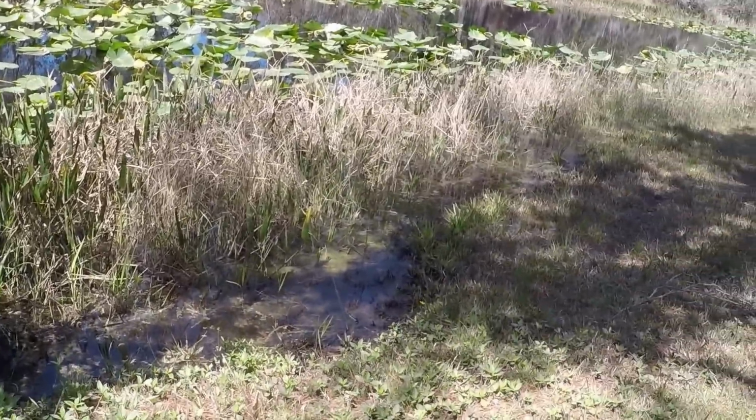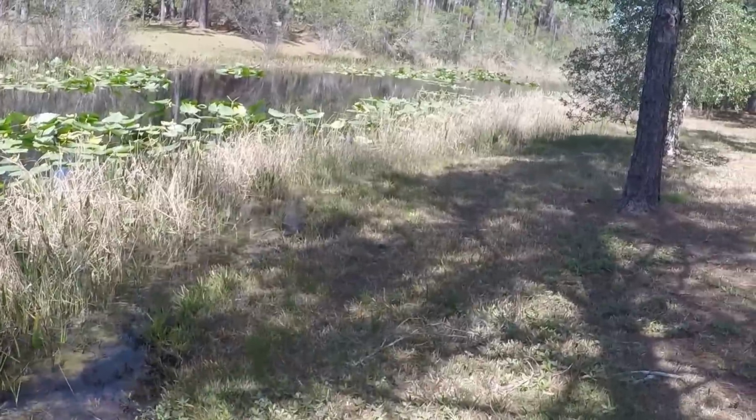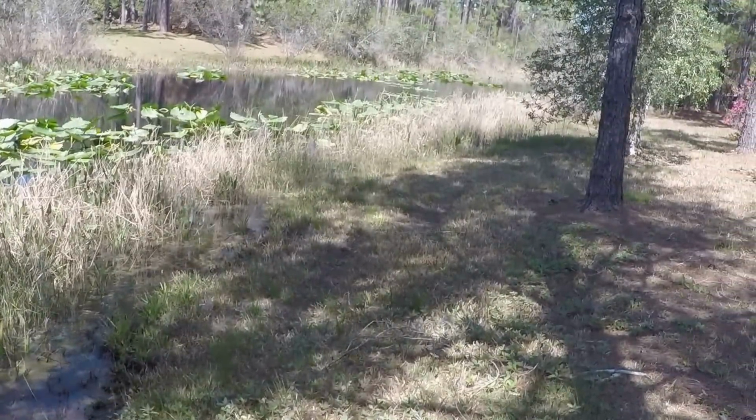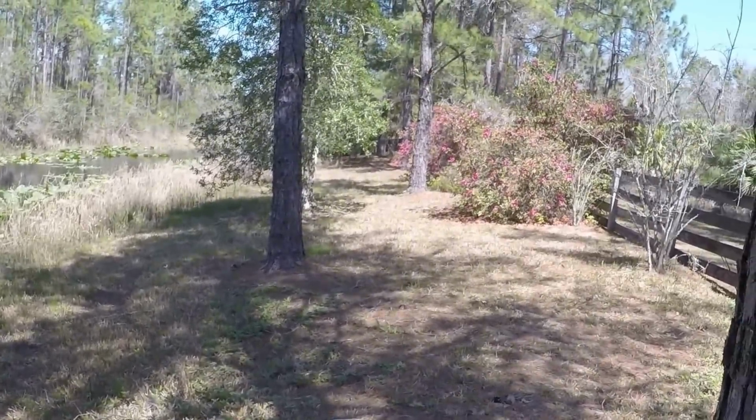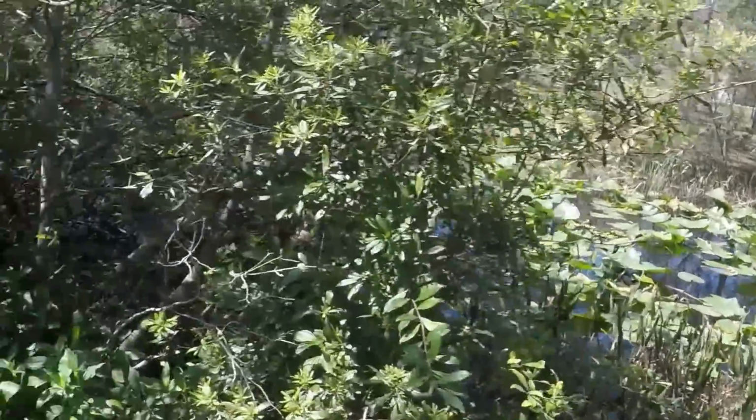Now, if you're wondering if I've ever gotten stuck in here, I have not, at least not yet. But yeah, they've got this little area over here, and then the main yard is over there, so I'll be over there in a moment.